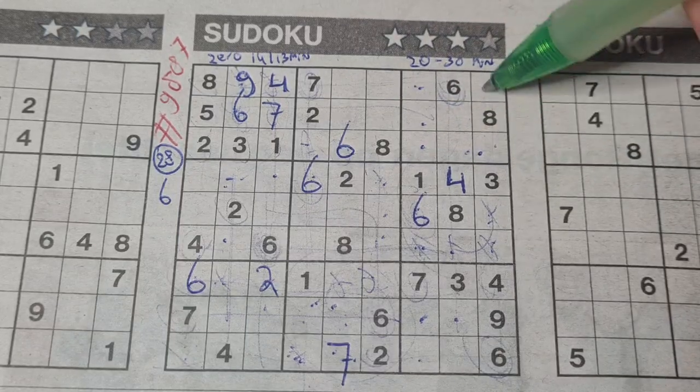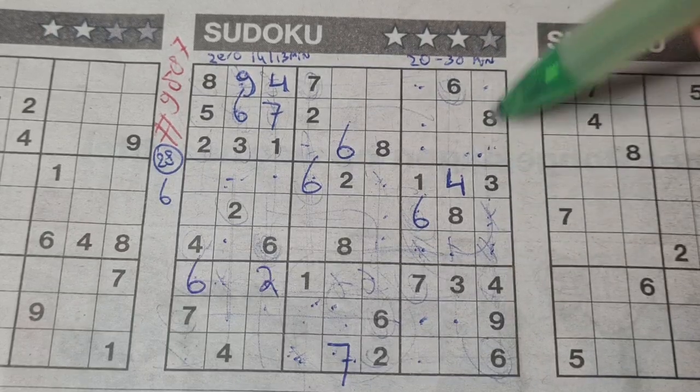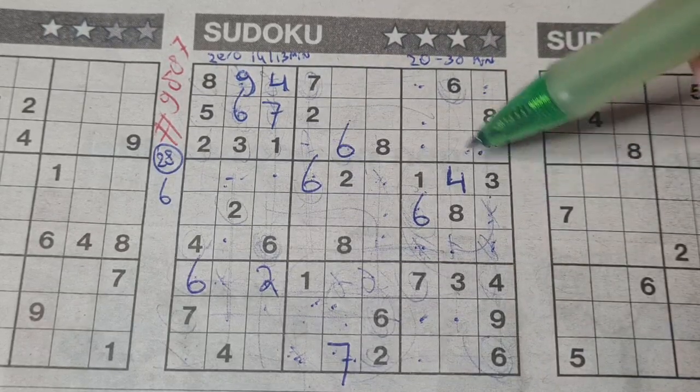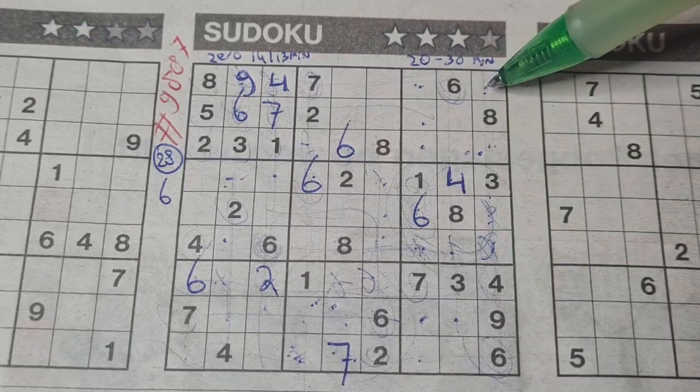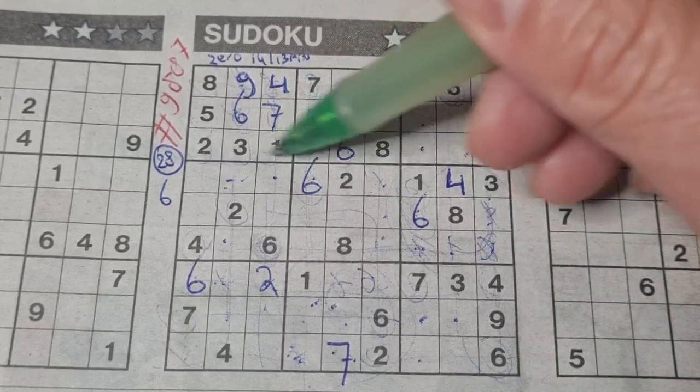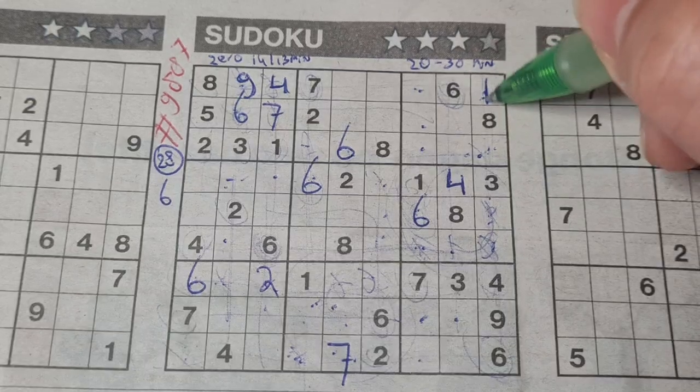Need a 1 here or there. In the last column, we have 4 missing numbers. One of the missing numbers is 1. We have a 1 in this big square, so no 1 in these two boxes. So the 1 in the last column could be here or there. Here or there, we see another 1 in this row. No 1 there. 1 should be there.